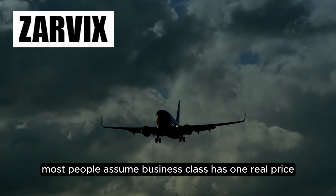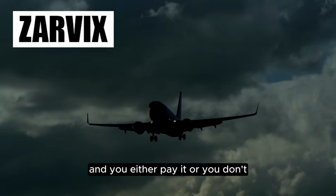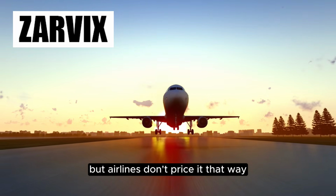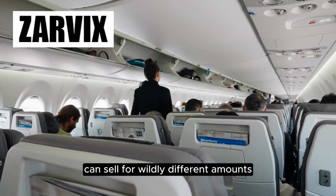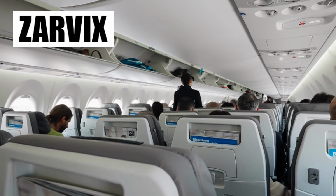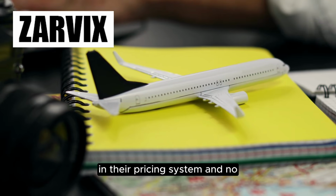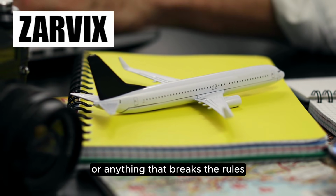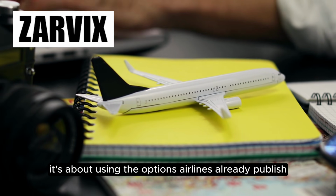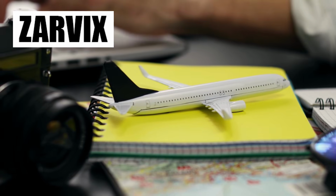Most people assume business class has one real price, and you either pay it or you don't. But airlines don't price it that way. The same seat on the same flight can sell for wildly different amounts just because of a few hidden rules in their pricing system. And no, this isn't some sketchy trick or anything that breaks the rules.